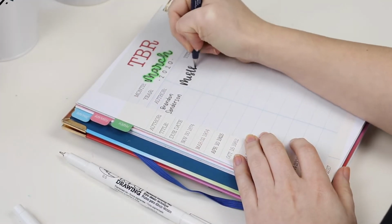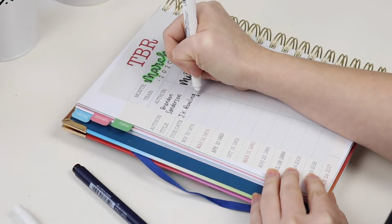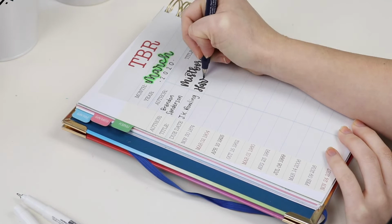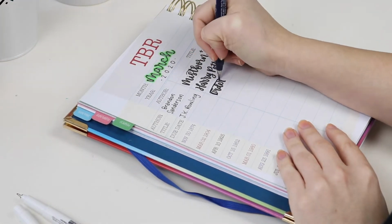Following that, I just write the books that I want to read for that month. This year, I'm doing the 12 Reads from 12 Friends challenge, so I always mark the book pick for that particular month with a star, so I know that I definitely have to read that one.